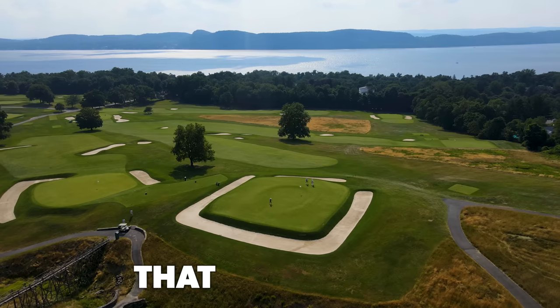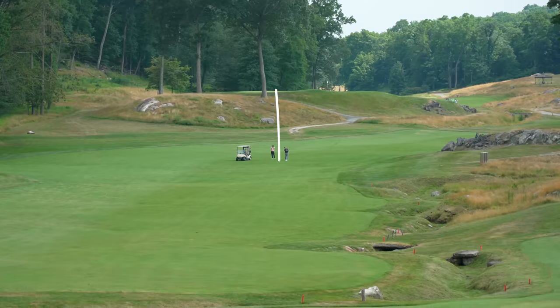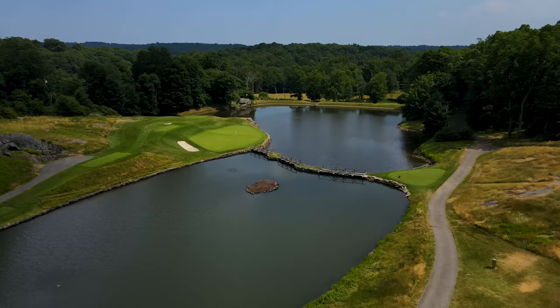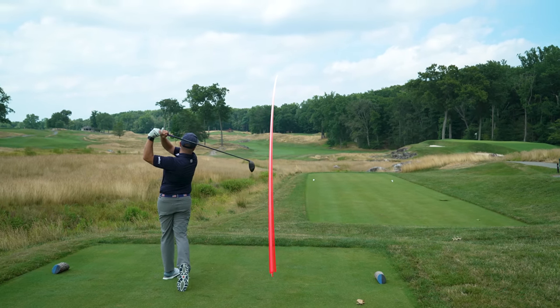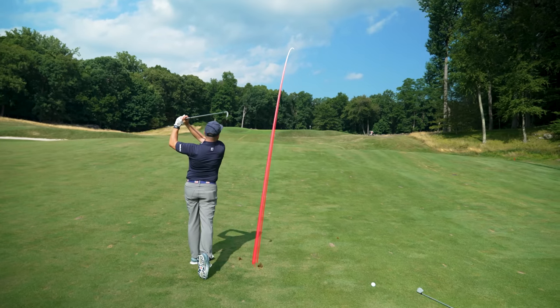And it's beautiful. That is as good as I've ever hit a drive in my life. Let's go, let's go, let's go. That is it, right there. Wow, I like it.